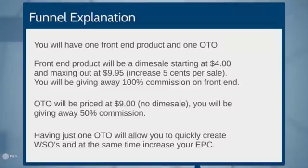Part of having a successful launch and getting affiliates on board is having a high EPC. So if you have just one OTO, that's going to give you the perfect balance of being able to create these quickly and also increasing your EPC. Also, the good thing about having an OTO is you're giving away 50% commission, so you are actually able to make money from your launch as well as build your buyers list. So that's about it for the funnel explanation.